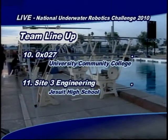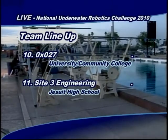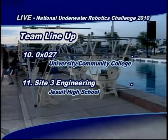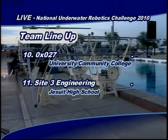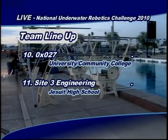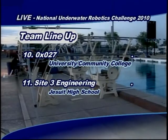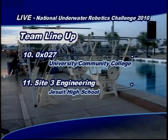We have a team, and it's not 0x20, actually it's 0x27. Somebody made a typo there because that's hexadecimal for 39. They're a university college club, but they started off as a high school. But when the kids graduated from high school, they wanted to stay on the team, so they had to move up. And we have Site 3 Engineering, our out-of-state high school, Jesuit High School.